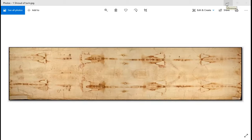Where had it been until 1350? How had this relatively poor, noble family come to be the owners of such a wonderful relic? And nowhere was this recorded.